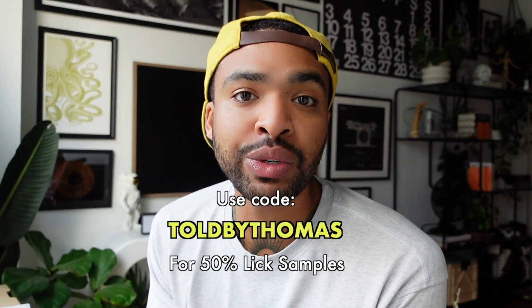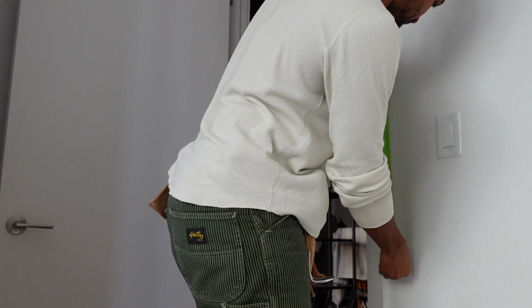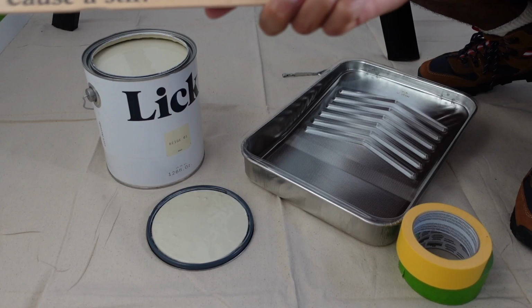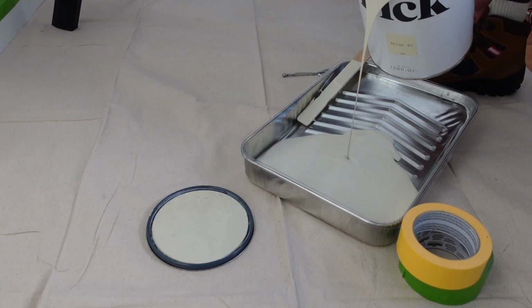As for the supplies you would need to do a similar DIY project like mine, Lick has you covered there too. From painter's tape to putty knives, Lick even has painting kits for one room or multiple. And don't get me started about their clever use of puns. After all of my bases were covered, I cracked open the paint and began to pour.